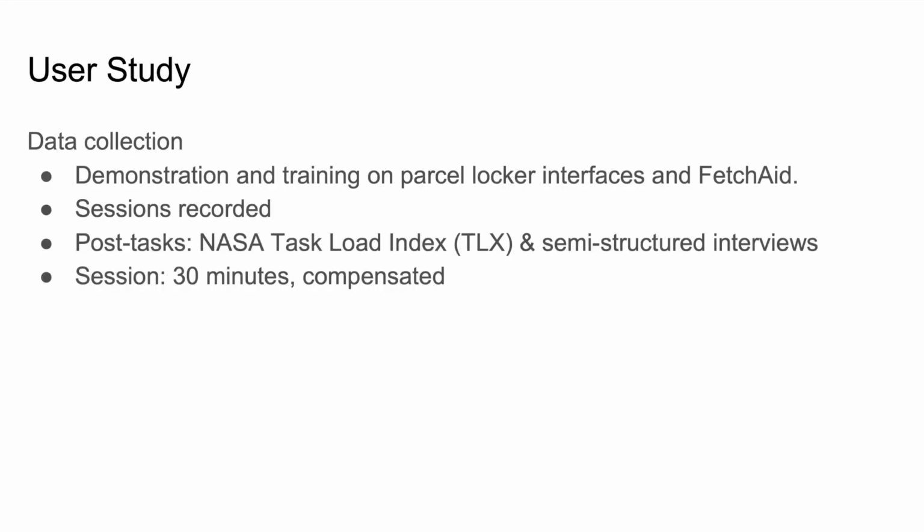On the day of data collection, upon arrival, participants were first introduced to the experiments and asked to sign a consent form. They were then shown how parcel locker interfaces generally work if they're not familiar with it, and how they can use FetchAid to aid the process. The sessions were recorded, and after completing the task, participants rated their experience using a questionnaire adapted from NASA TLX. They were also invited to participate in a semi-structured interview, a short exit interview of about 10 minutes for some in-depth qualitative insights. Each participant study session lasted about 30 minutes, with compensation provided according to local standards.